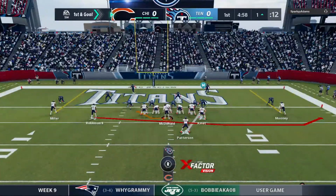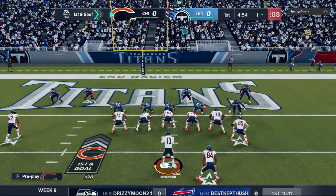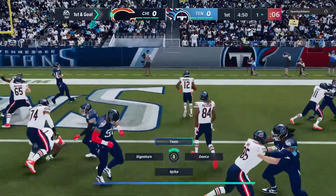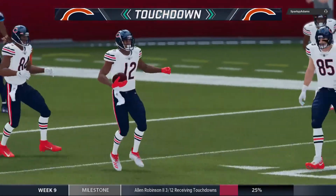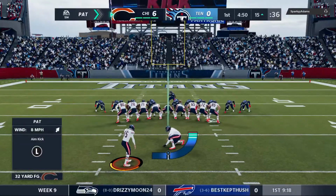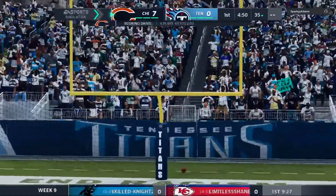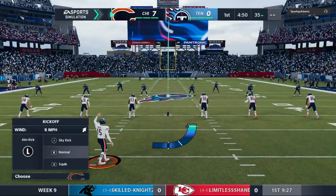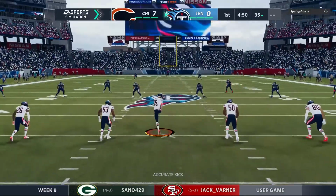Here we go now on first and goal. And he's into the end zone. Touchdown, Bears. Number 12, Allen Robinson. His third touchdown now on the year. And the Bears have taken the early lead. And he's got it to make it 7-0 in favor of the Bears. Bears 7, Titans nothing. Now after the touchdown, here's Pinheiro to kick it off.